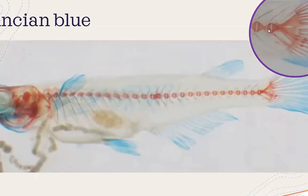I love it. For example, you can see here for this species of fish, after staining, all the fins become cartilage bone. It's most important for this species. We stain with Alcian blue, and also after that we stain with Alizarin red. And it's not only this species.